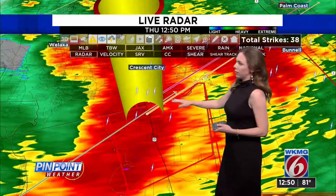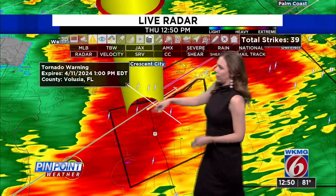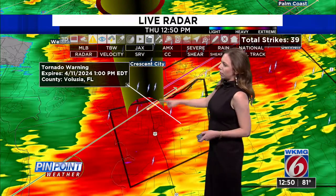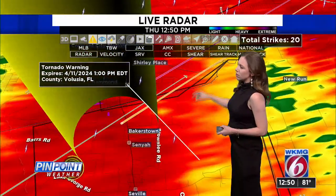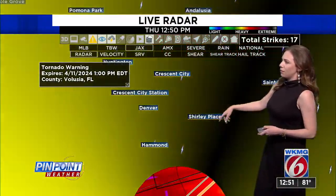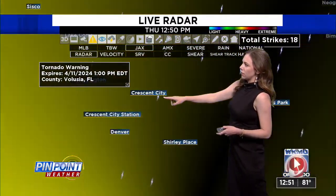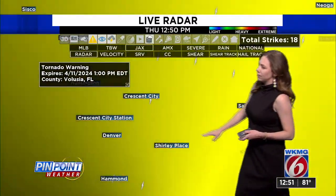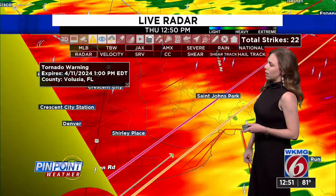There it is, yeah. So once again, let me show you here. This is the Volusia County line here. This is at 1 o'clock, Pearson along 17. I'm just trying to show you as many towns and areas in and around this area. So Shirley Place, Hammond, Denver. This is Crescent City Station, Crescent City as well. You can see areas of Huntington. I know I'm getting really into the weeds here on this radar, but I was just trying to give you as much notice.